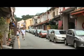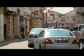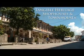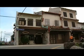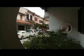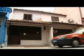Malacca and Georgetown's architectural heritage, which includes a large number of shophouses and townhouses, was also an important justification for inscription. Within the core and buffer zones, there are more than 2,000 shophouses of different styles and influences. On Jalan Tun Tan Cheng Lok, or Heron Street in Malacca, you will find some of the oldest surviving shophouses in Malaysia.